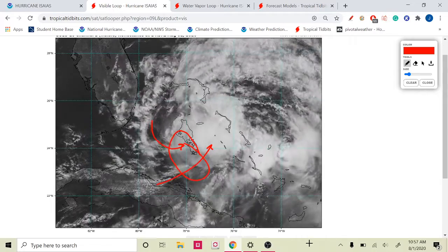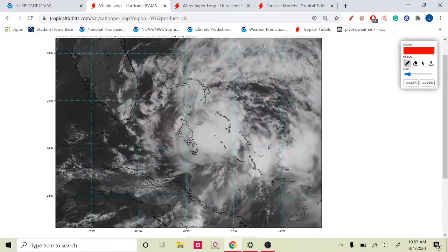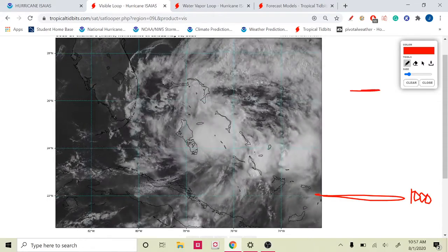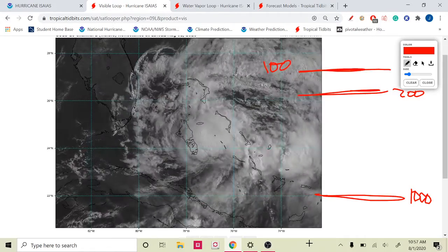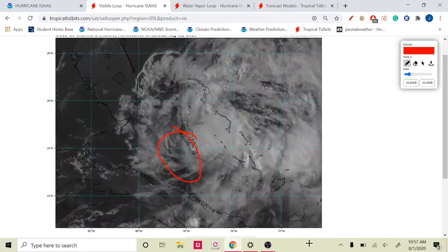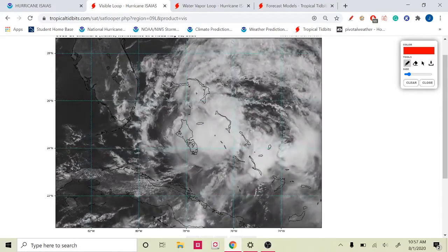You can still see that outflow right there, because the outflow clouds are at the highest level of the atmosphere. So here's 1,000 millibars. Outflow starts at about 200 and goes up to 100. And this shear is taking place in between, in the mid-levels of the atmosphere. So that's why we still see that outflow right there, but no thunderstorm activity. Shear is expected to remain moderate to heavy over the next few days as it moves up the coast, and not expected to get any better.